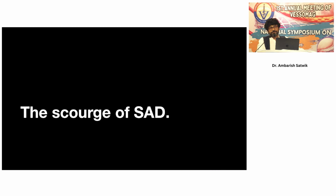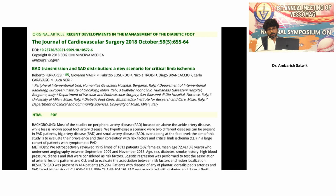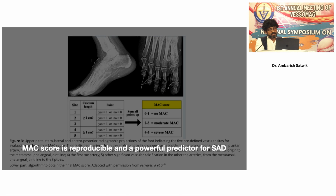The other thing to remember is that even if you do manage to open up these below-the-knee segment vessels, in many instances, your best interventions may not salvage the limbs, and that's because of the scourge of small arterial disease. And recognition of small arterial disease has established a completely new scenario for CLTI. And it's now believed that MAC, or medial arterial calcinosis, is a reproducible and a powerful predictor of small arterial disease. It's easy to predict what the outcome is going to be just with an X-ray of the foot and a MAC score. What the MAC score is outside the purview of this presentation, but remember that. I mean, that's an information to be parked somewhere in the head.